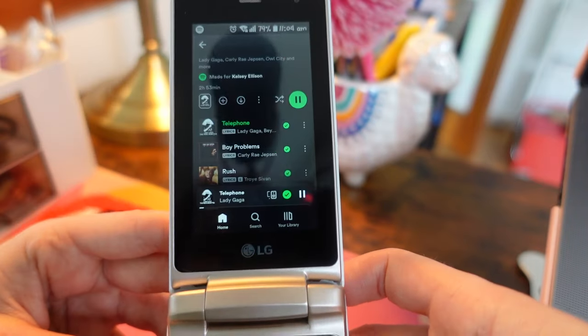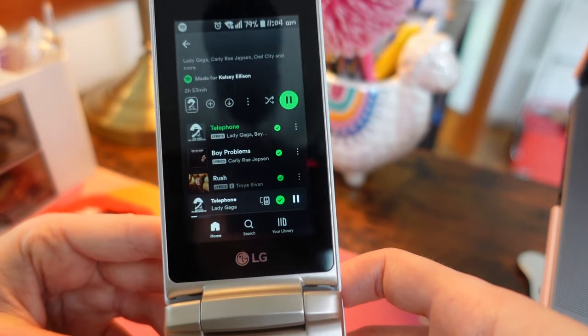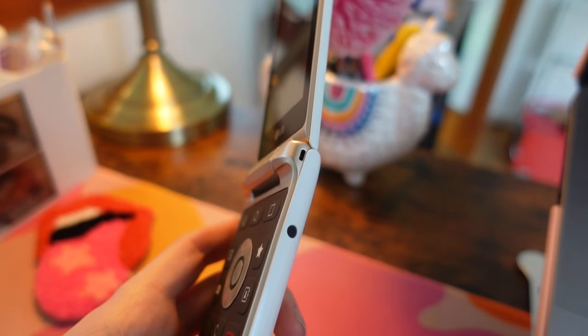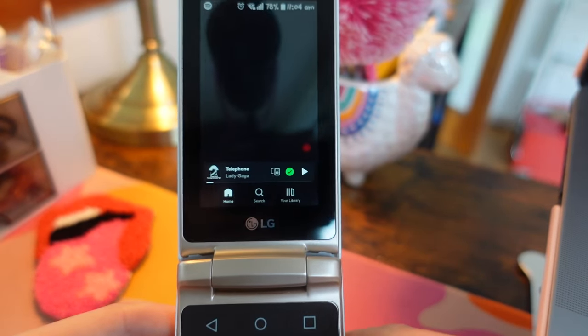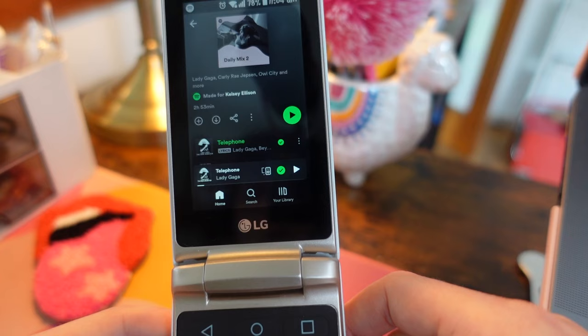Let's play some Gaga. I've got some headphones that I can plug into here when I'm out and about. I think you can also attach Bluetooth headphones as well, because it has Bluetooth. I haven't tried that yet.